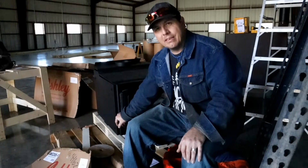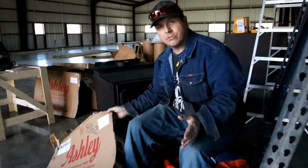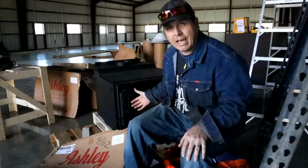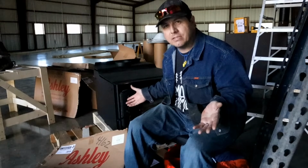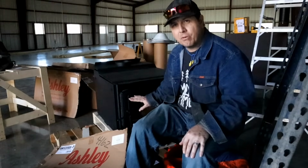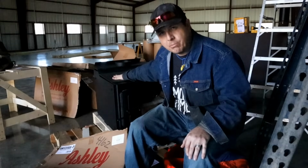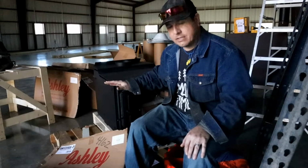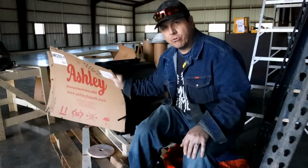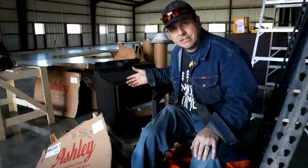So if you're looking at getting the big 3200 Ashley, go to Tractor Supply and get the big 3200 U.S. Stove Company, which is the same one. It's a scam. There's nothing different. I looked back and forth on Tractor Supply's website. It's the exact same one. Same dimensions, same specs. This is a $1,000 piece of cardboard that comes on top of the wood stove. The rest of the wood stove is exactly the same, right?